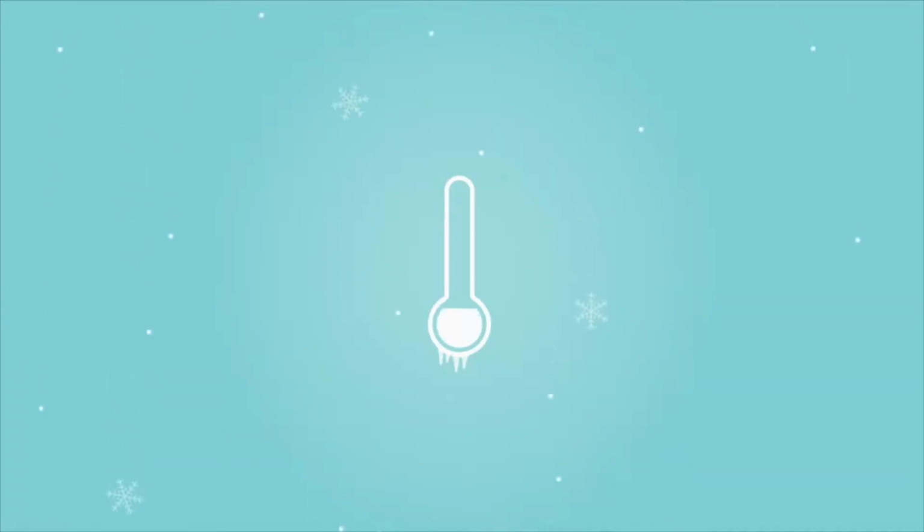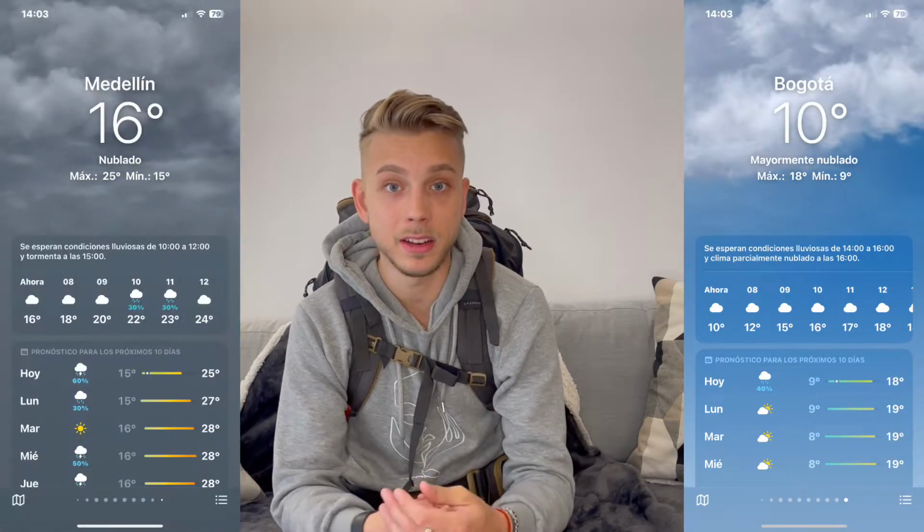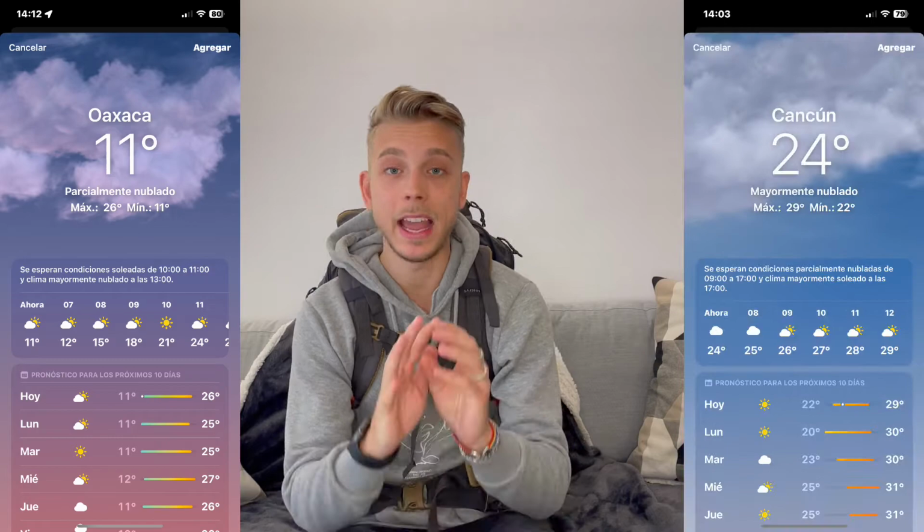Before packing my bag, I had to know what the temperatures were, right? Like what were the weather conditions of the places where I was going. So I looked up all the places where I was going. So there was Miami, Panama City, Cartagena, Bogota, Medellin, Leticia, Mexico City, Puebla, Oaxaca, and Cancun. And I searched for all the average temperatures in the dates that I was there.